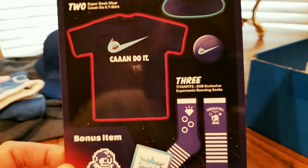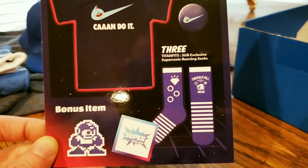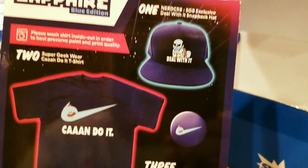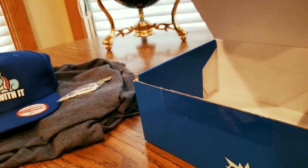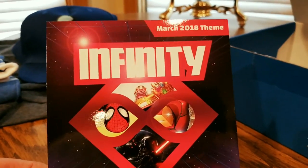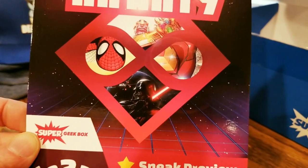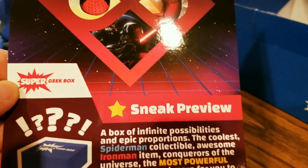Sapphire. Tighten fits. Supersonic running socks. MEGAMAN. That. Really cool. And March. Be Infinity and Beyond. That's like what? Star Wars, Spider-Man, Thor. Super Geek.